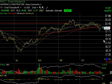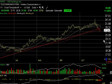Another one is NIHD, which had a big reversal day about a week ago and has come down hard since then. Did bounce 51 cents today, but any pull back up towards that 29.5, 30 zone for me would be, particularly on low volume, an opportunity maybe to short it.